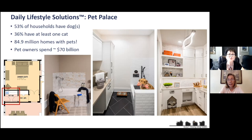That is a great idea. I have never heard that one before. Obviously, I've seen these pet rooms, but never in the garage. And I can attest to, I have a dog that's a digger. So she would be shaking mud all over the room that you've got her in.